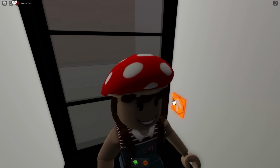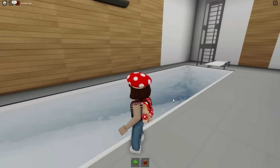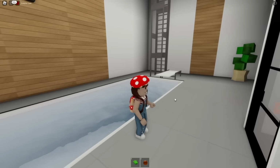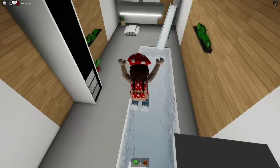Well, now that we've tried the funhouse and the basketball court, maybe we should see what happens when you hit the pool. I just got teleported back into the elevator. That's not what I wanted. This is so cool. It's a cool pool. Get it? We can swim in here. Okay, I can't believe I just said that as if you didn't know we could swim in there. Of course. But there's also a diving board. Whoa, look at me jump.